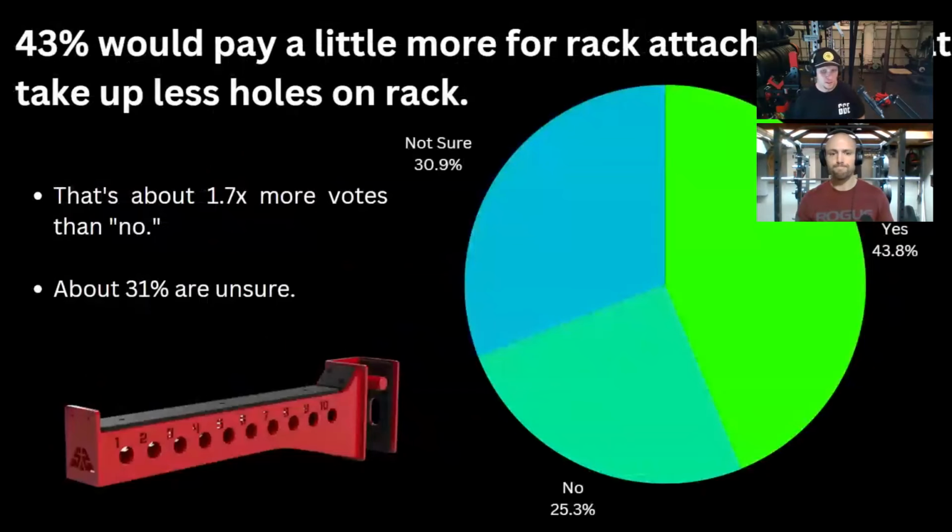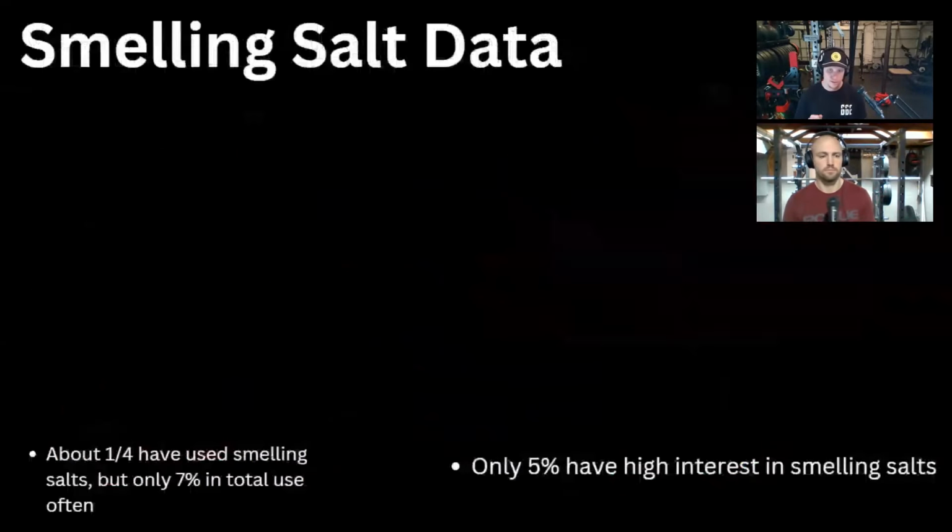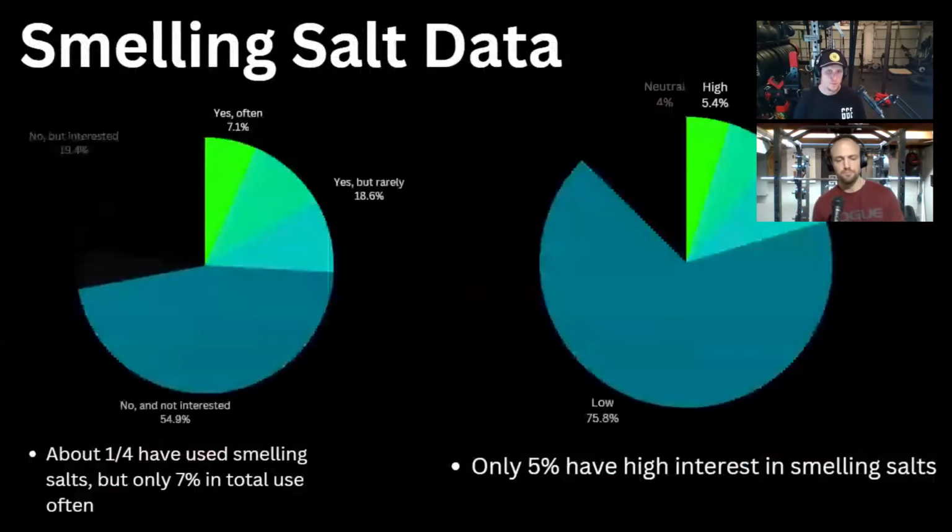So speaking of kind of like the stealth spotter arms, speaking of potential attachments that take up less holes on a rack, 43% say that they would pay a little bit more for this feature on their rack attachments. Only 25% said no, so about 1.7 times more voted yes than no, and then about 31% just aren't quite sure.